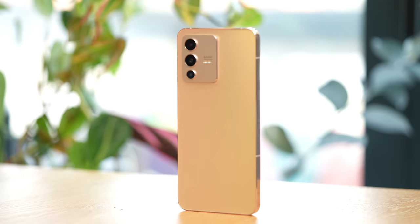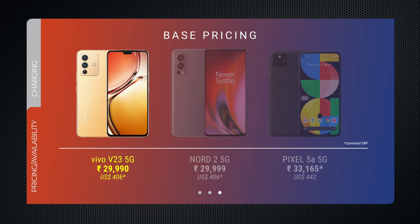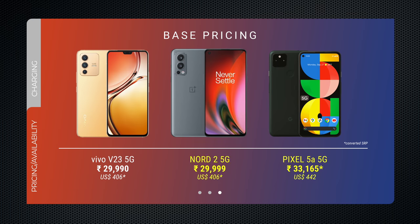We do need competition in that space here. Speaking of competitors, this phone probably goes head-to-head with the OnePlus Nord 2 or the Google Pixel 5a. What I like most about it, and what I think is its leg up versus its competition, is its premium and classy design. I particularly like its return to flat edges. And that was our Vivo V23 5G unboxing and review.